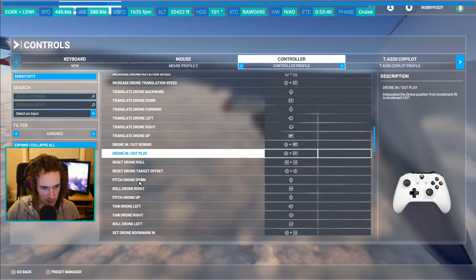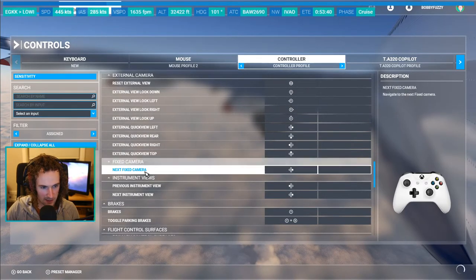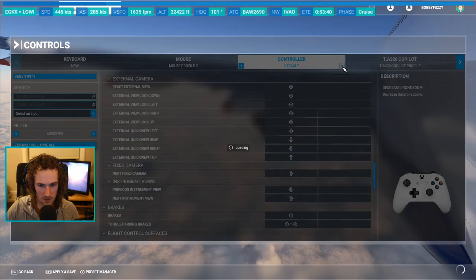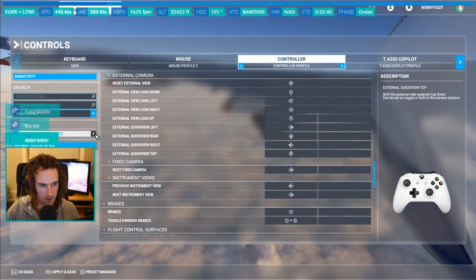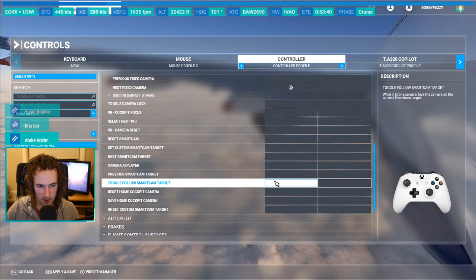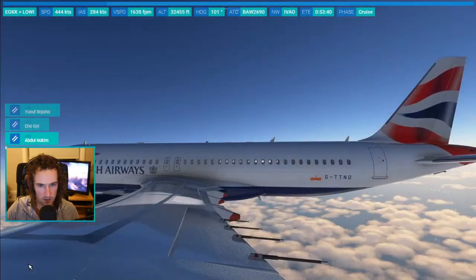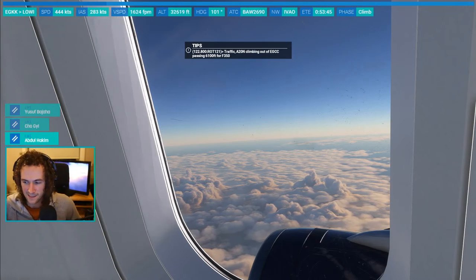All right, just need to check this control real quick. Fixed cam. Oh, it's unbound itself. Interesting. All right, I'll just set this camera, fixed camera, previous. There we go, that's what we wanted. All righty.